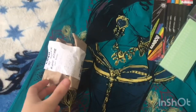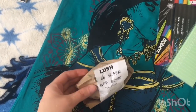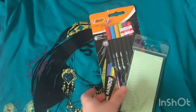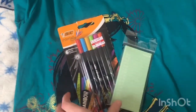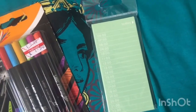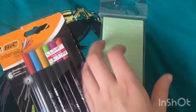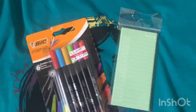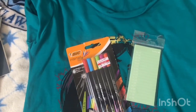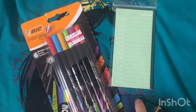And I also did a little bit of treating myself, if I wasn't already treating myself quite a bit, and I got a really glittery bath bomb from Lush for the last bath that I'll take in this room. And this set of pens and this absolutely perfect hour to hour schedule pad from Paperchase, and I've been looking for something like this as a notebook for ages, and nobody seemed to do an hour to hour schedule without there being really expensive hardback books. So this is absolutely perfect.